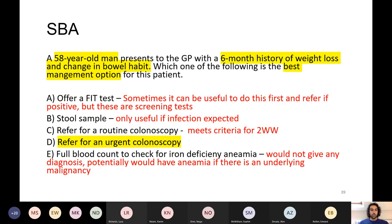So, as I've mentioned, this is also a very important thing, recognizing potential bowel cancer and the two week wait, basically. This man is over 55 years of age, with a 6 month history, he's got weight loss, and he's had a change in bowel habit. So this is basically warranting urgent colonoscopy. I won't labour the point too much.